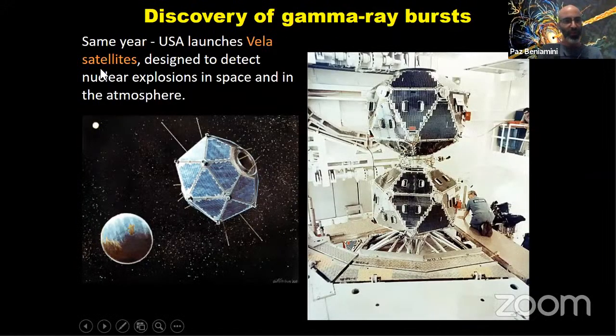Of course, these are not nations that are extremely friendly at the time, and so they had to make sure that this actually takes place in practice. So in the same year, the US launched the Vela satellites, which were designed for two purposes. First, to detect nuclear explosions in space, if there is such a thing. As I told you, they were not too concerned about this idea because they didn't think that there was a good chance to see something. And the second was to look directly downwards into the atmosphere and see if there's any signature of nuclear activity on Earth, despite the nuclear test ban treaty.